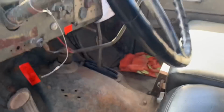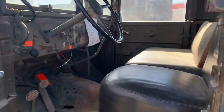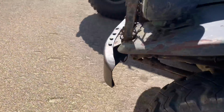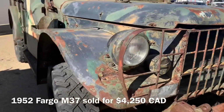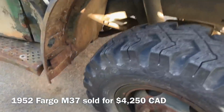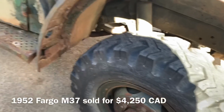Wow, this would be a heck of a hunting buggy, but my God, you need a hell of a winch to pull it out when you bury it in this muskeg. Those bias plies, and they're even studded. Studded bias plies.